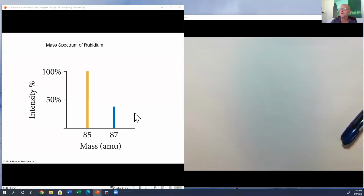Here's a mass spectrum of rubidium. What do you suppose is going to be the atomic mass of rubidium based on this? First of all, you know it's between 85 and 87. Is it going to be closer to 87 or closer to 85? Closer to 85. Why?